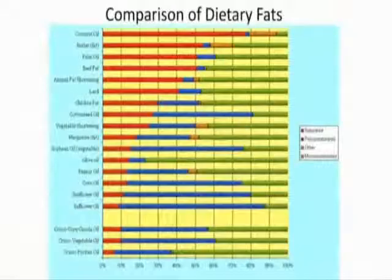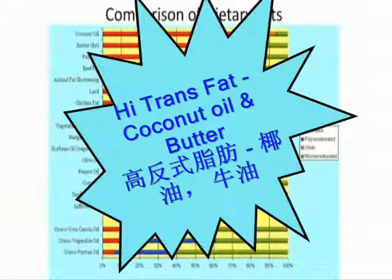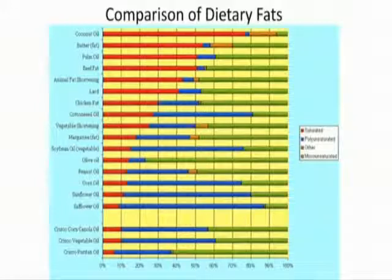This next chart depicts a comparison of dietary fats, and I don't want to belabor this, but for example, the second from the top, butter, consists of a lot of saturated fats. The very top, coconut oil, an extreme amount of saturated fats, as compared to, for example, sunflower or safflower oil, which has very low amounts of saturated fats. As far as the monounsaturated fats, peanut oil, olive oil have very significant amounts of monounsaturated fats, which are healthier fats than the saturated fats.